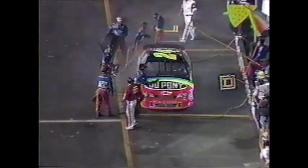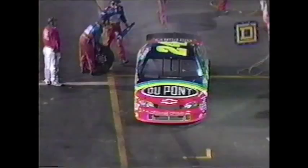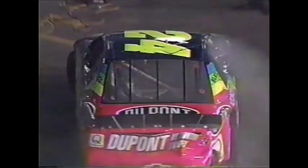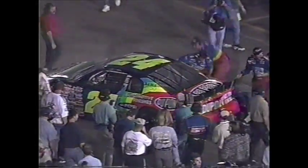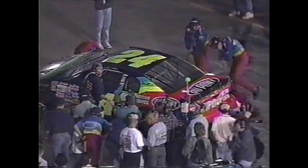Well, there's a lot of noise from the grandstand. But this is what a short track can do to a points lead, and it looks like Jeff is going behind the wall to make the repairs. Yeah, there's a good bit of damage on that right rear. I think they'll probably have to change the rear housing on that car. Tough break. Next Sunday, Jeff Gordon goes for $1 million at Darlington, the Winston million up for grabs.